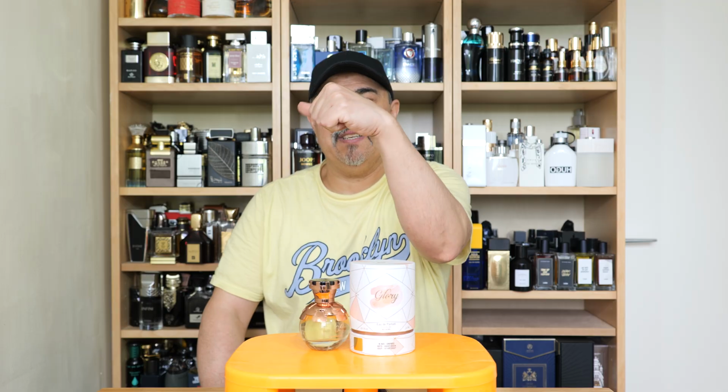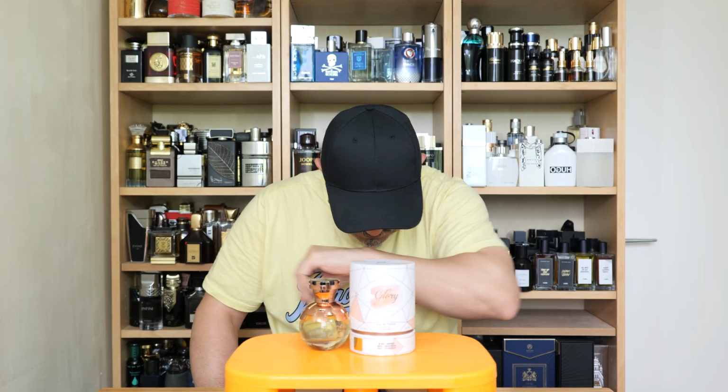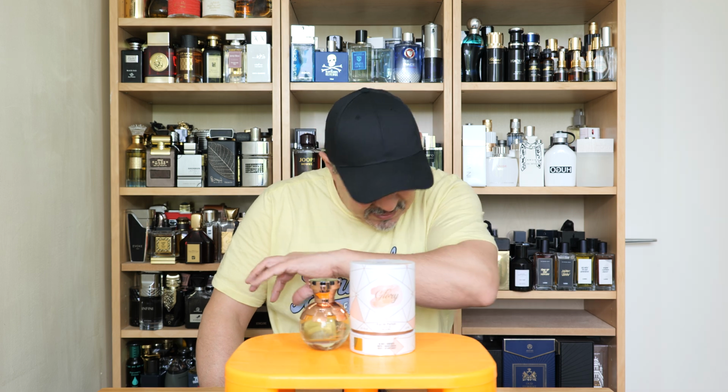And look at the sheen. I don't know if you can see it. It's so oily. Anyway, here we go. Woo! Yeah, this is targeted feminine. It's very feminine. It's very floral. It's fruity. It's floral. It's musky. Sweet.